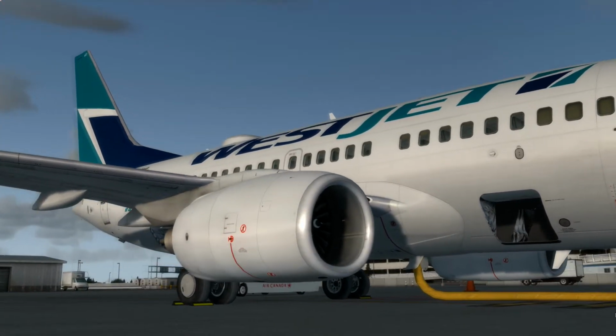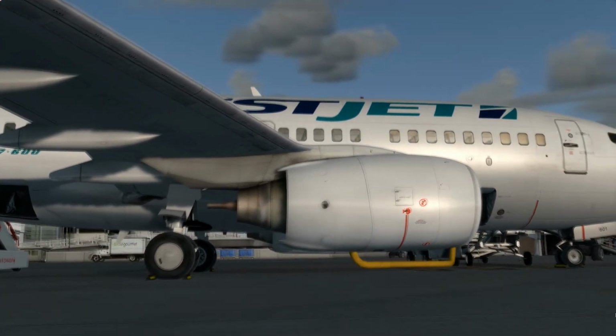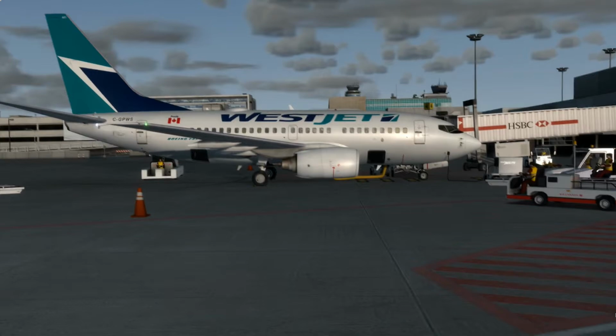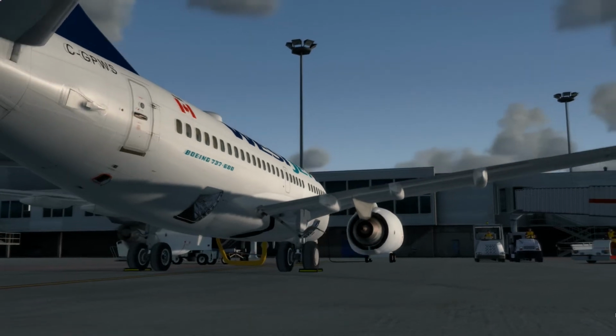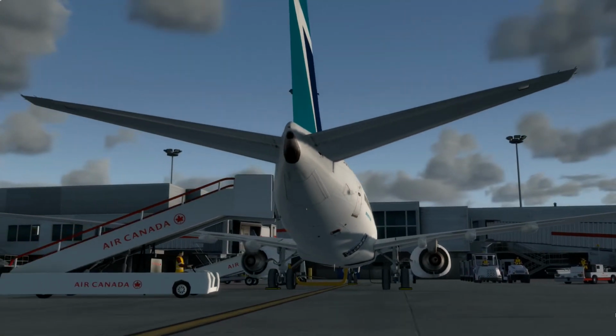Why, you may ask, are we currently looking at a 600? Well, because I filmed this part last and selected the wrong aircraft. But look at it! It's just so adorable! All compact and stubby. Operationally, they're all identical, just with different weights, different speeds, and this one's got the cuteness factor cranked up to 11.